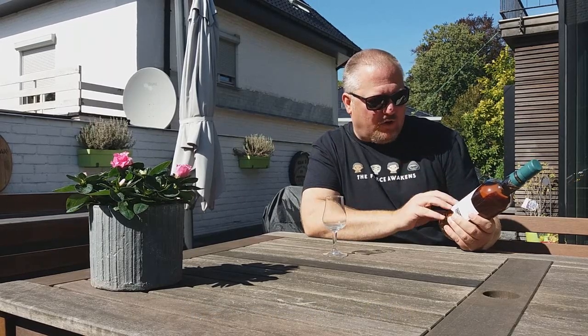Today, an Auchentoshan, a golden oldie if I may say so. Well, it may not be a golden oldie per se, but in my book this is already quite a golden oldie, because this is an Auchentoshan distilled in 1978 and it was bottled after 18 years. It was bottled in 1996.